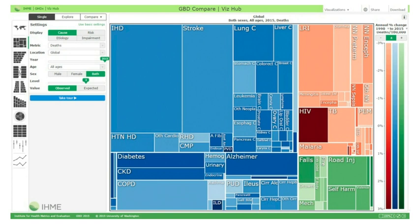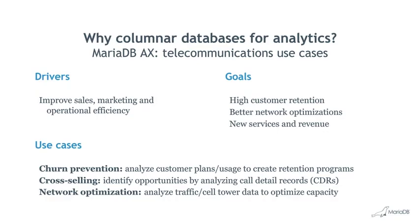Telecommunications is certainly another one. Here, probably what we see a little more of is churn prevention and cross-selling, a strong desire to look at how customers are using the hardware and services available to them, and then seeing what we can do to make sure they stay customers. Why are they going to leave my network to go to another network? What can I do to keep them here? Can we bundle things? Can we understand that they're not actually using as much data as we sold them, so maybe we should offer them something lower? That's what they're really getting at.